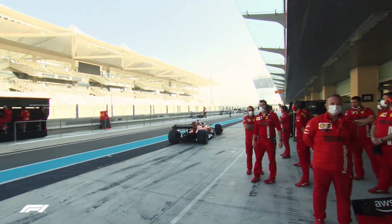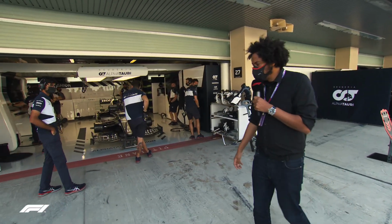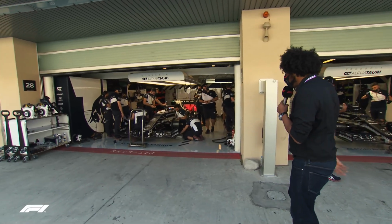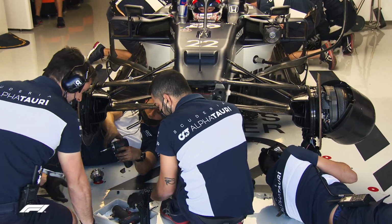So moving on, down here at AlphaTauri, car 40. It's a new number for those who like that sort of thing. 2021 specification car here. But take a look here, Yuki Tsunoda in the mule car. This is actually a Toro Rosso, not an AlphaTauri.